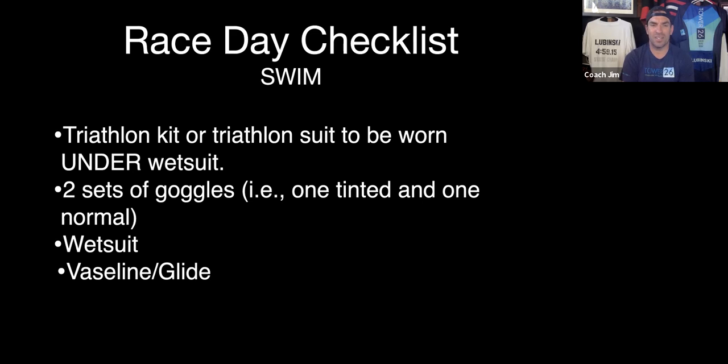You want two sets of goggles, a clear set and a tinted set. If there's a marine layer and it's foggy, you're going to want to wear the clear set of goggles. If it is sunny and cloudless, you're going to wear the tinted set of goggles. There is a good amount of turns on the swim course, so let's be prepared with the correct set of goggles. Like I said, you're going to wear that swimming wetsuit.